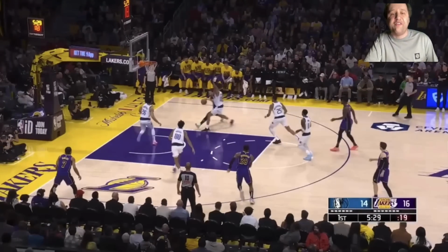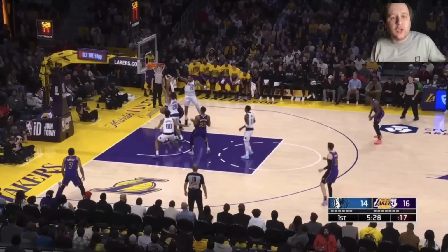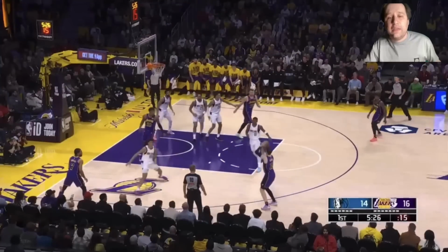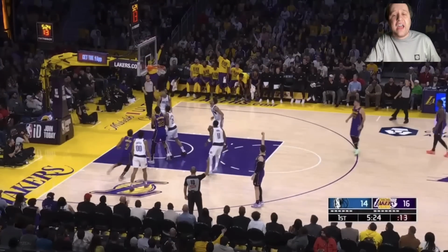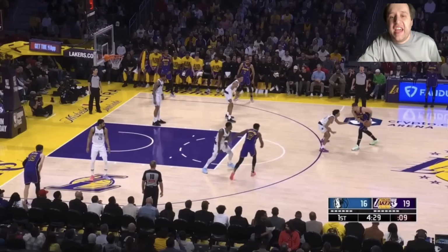And now all five, 1, 2, 3, 4, 5 Mavericks players all collapse on the ball. I mean, you could take fans from the stands and line them at the three-point line after a Luka drive, and it's just practice shots. It doesn't take much. It does not take much at all.